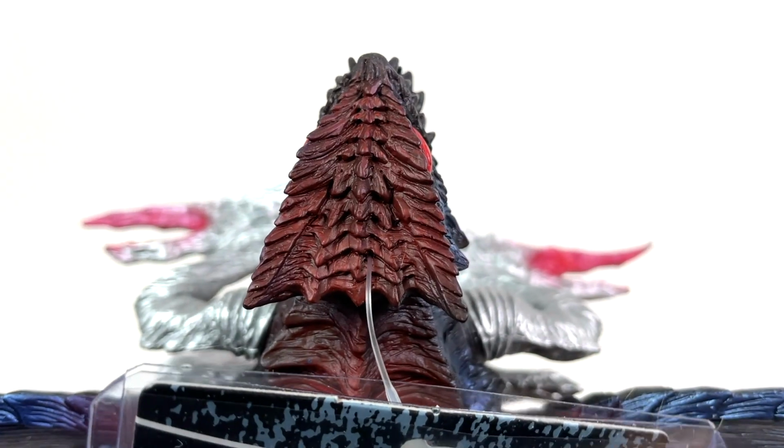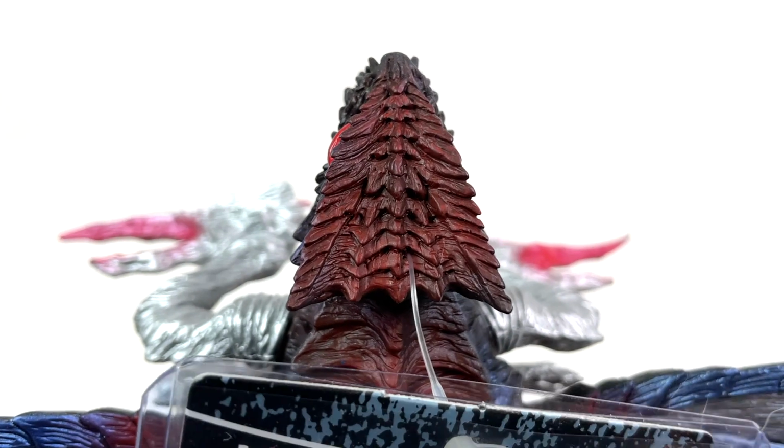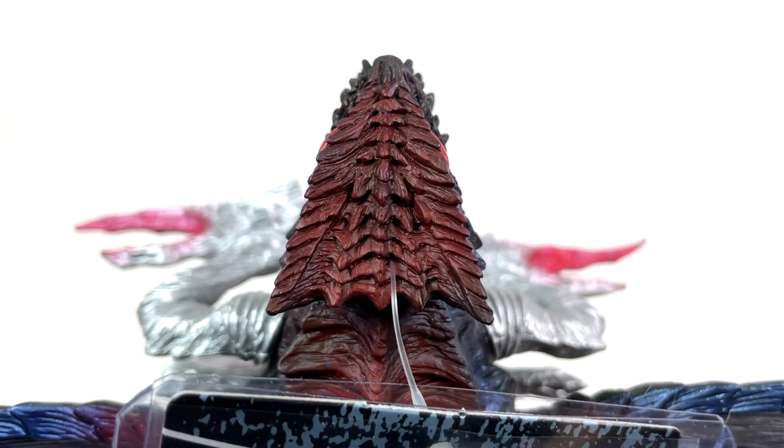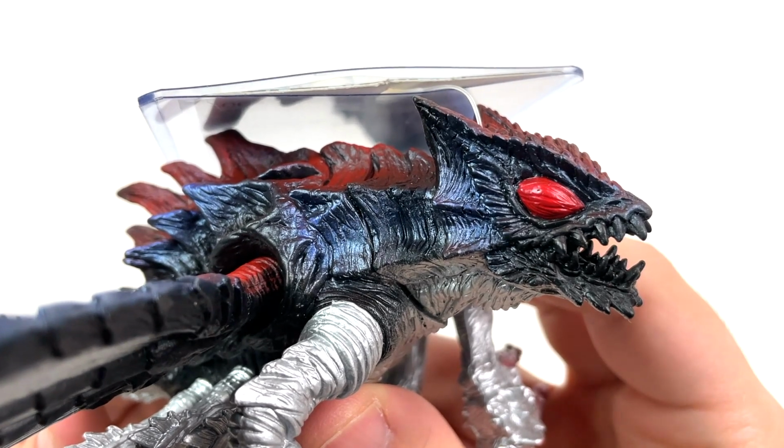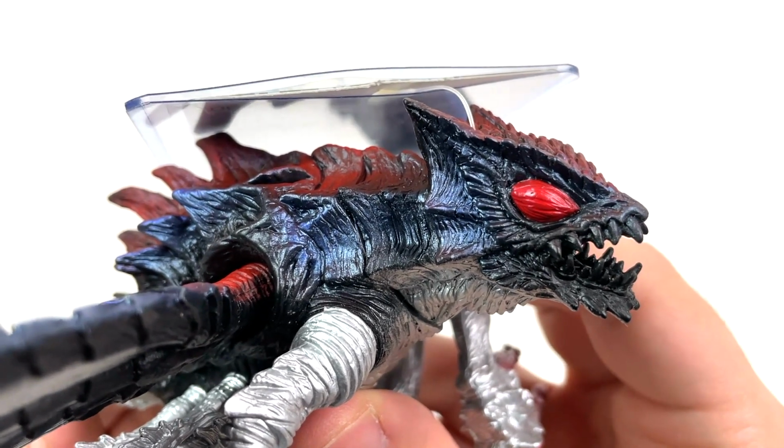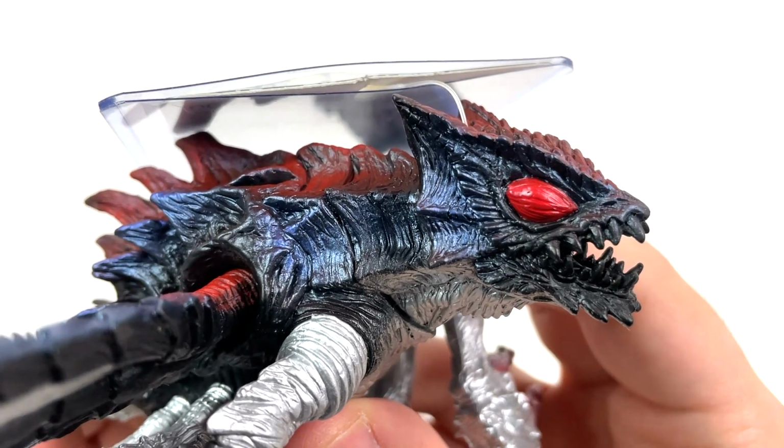The top of Megaguirus' head, just like the rest of her body, is whimsically detailed and outfitted with that deep, dark, reddish-orange color. And when it comes to her shoulders and neck area, they too will be outfitted with the very Final Wars Gigan-esque metallic blue.